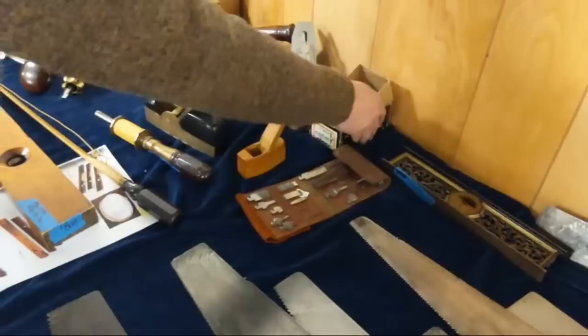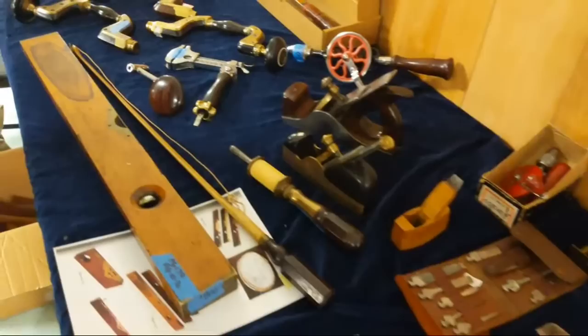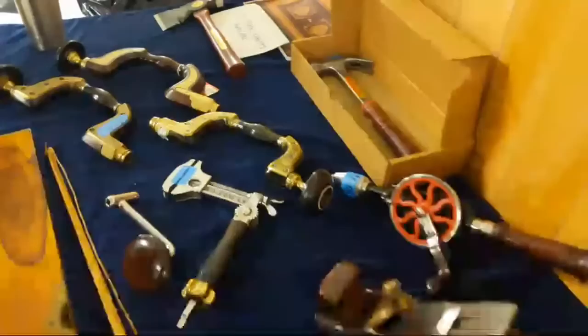Some interesting collections here. I'll try and point out some of the cool things that I've learned and seen today. Bought about 500 and left with 80. Some great deals. I love these brass braces. Don't say that five times fast. Brass braces. Let's see what we got over here.